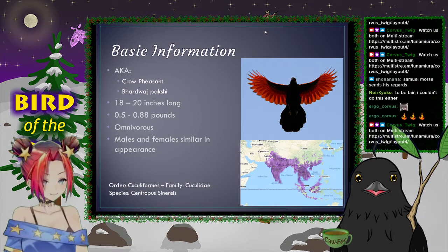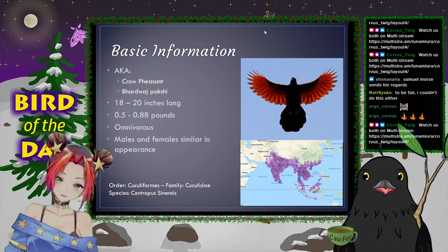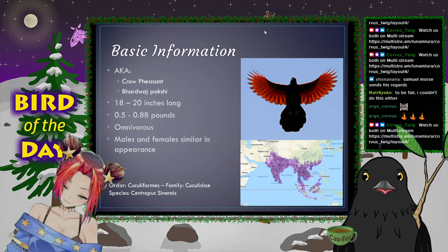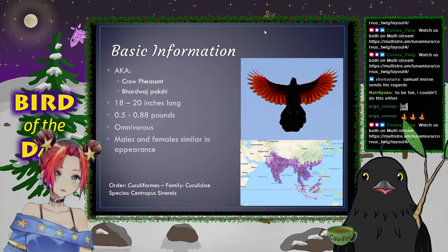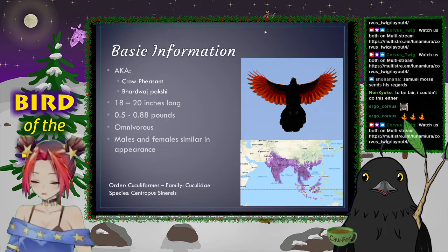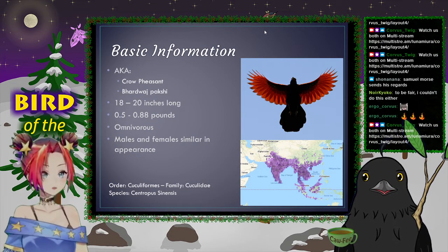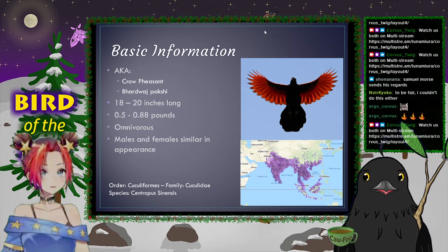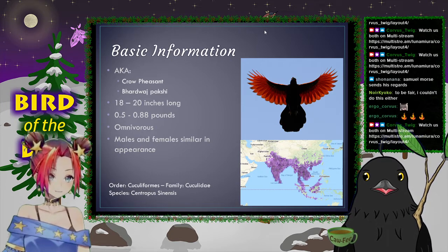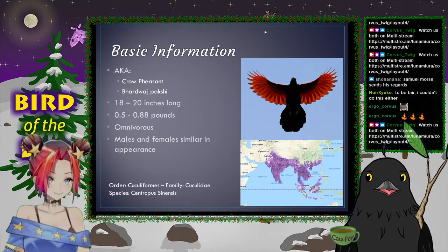It's the Bhardwaj Pakshi. B-H-A-R-D-W-A-J. Pakshi is just Hindi for bird. It's Bhardwaj, with an aspirated BH sound. So it's Bhardwaj Pakshi. That's what they're referred to there.